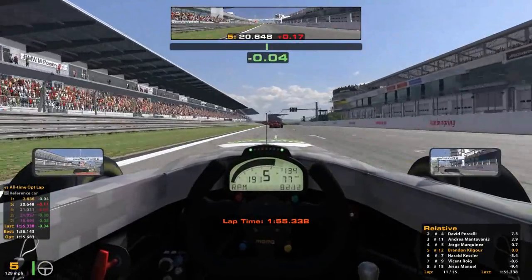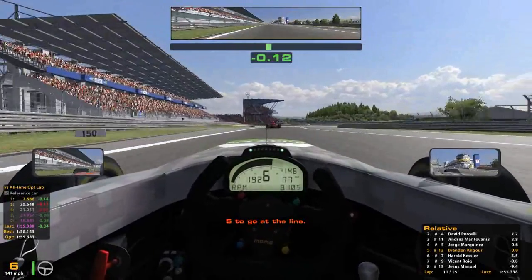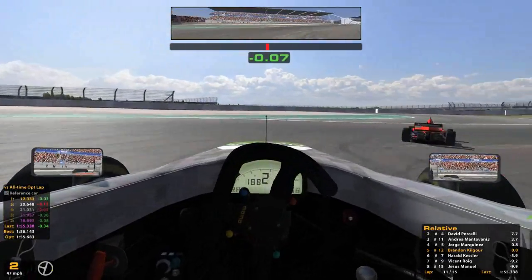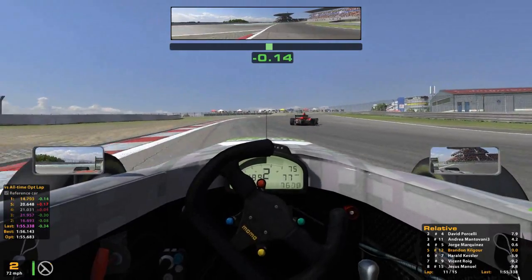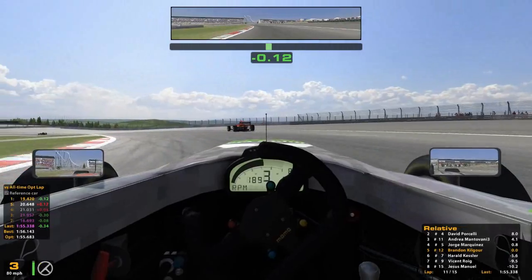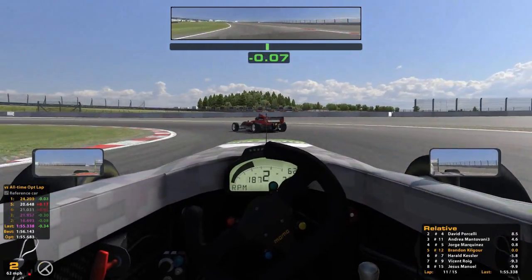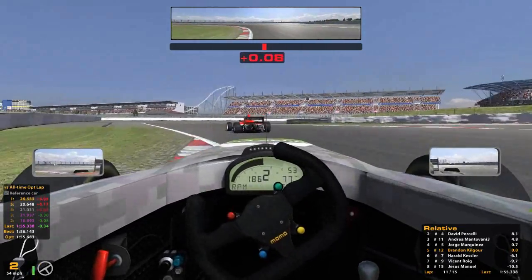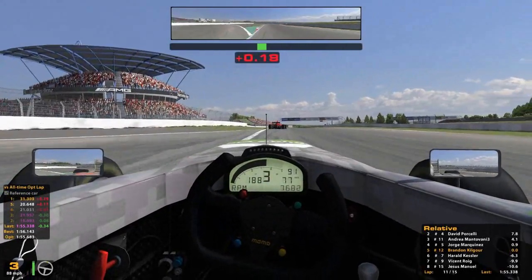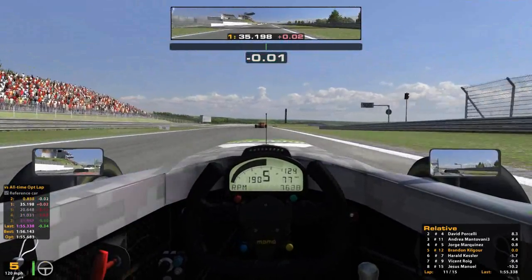Fifty-five 3. 1 minute 55.33. Seems to be my lap. I just said I was going to not try and alter my line there, because I definitely just tried it. Newsflash, didn't work.